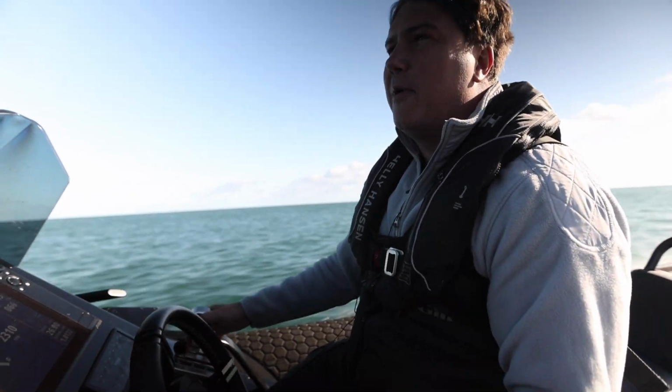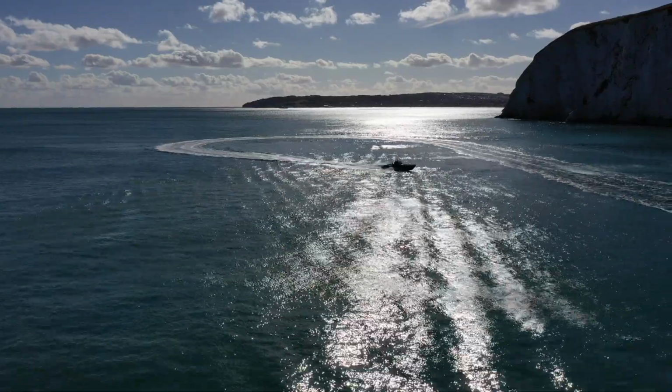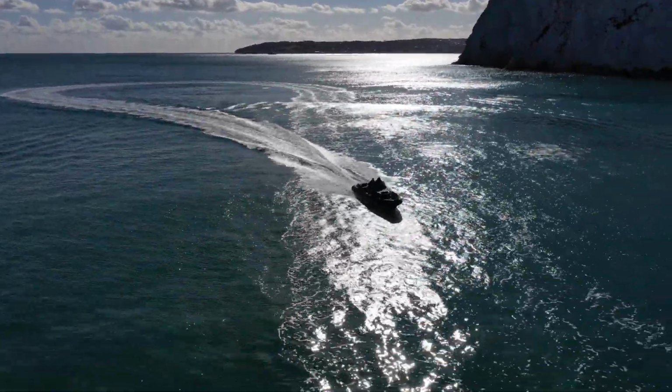It's not a leisure rib. It's a rib designed to take you places quickly and comfortably, and take you places in conditions when other ribs would probably be running for the shelter of port. This thing can handle it.